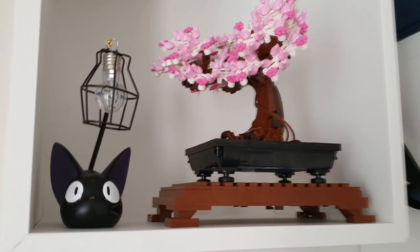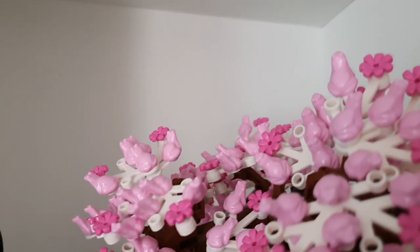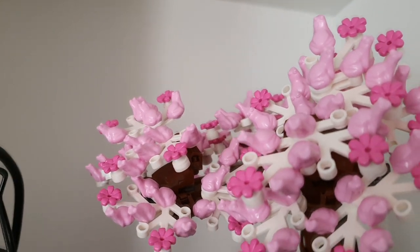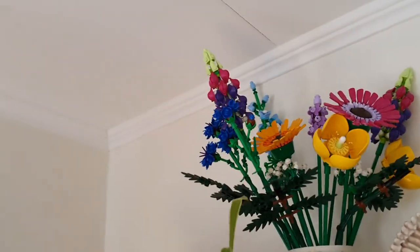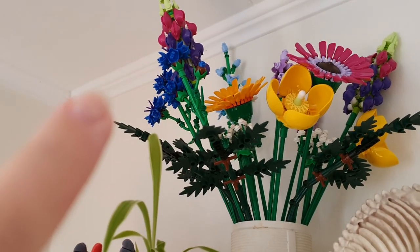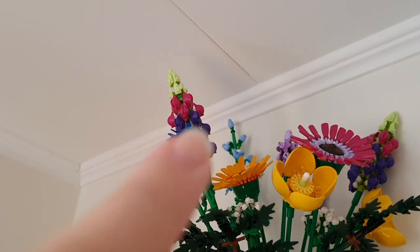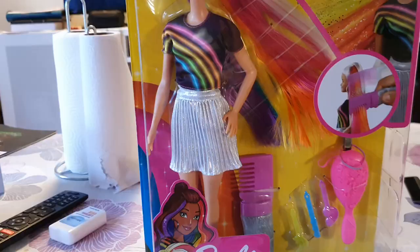And then the little crown up there, the green one is also for the bonsai tree. You can switch the crowns around. But this one, look, it's pink frogs! It's so cute! I love this one, it's so adorable. The bonsai tree is really cool. I do really like mine too, the wildflower bouquet is really pretty, it was really fun to build. I love lupins, one of my favorite flowers actually, this one. This with the purple and pink. Oh, it's so cute. Yeah.